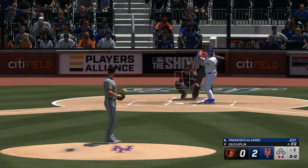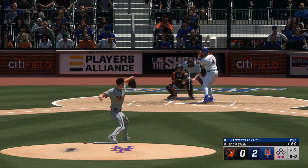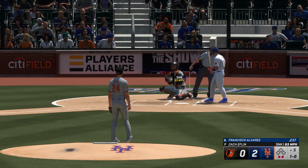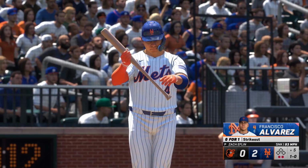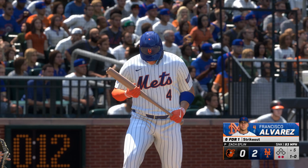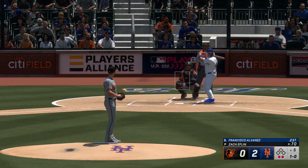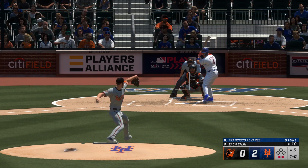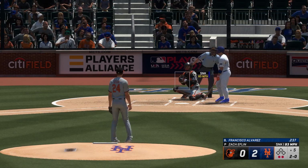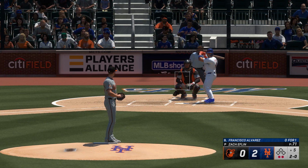So 2 down. Here's the catcher, Francisco Alvarez. First pitch misses. Two down, nobody on. Last half of inning number 5. And another ball. Eflin maybe a little less aggressive on the mound right now after that home run, Chris.